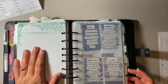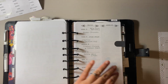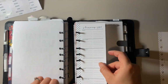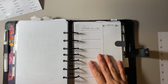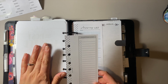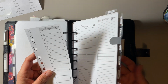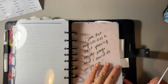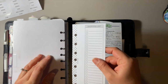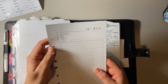So they could go under lists as well, but I think I'll put them under meal planning and just put the shopping list, like this one here, right in front of the meal planning, because then I can write my meal plan out. And this shopping list, I don't know if I want to have it under groceries. I might put this one under personal because I could use it for anything that I want to buy. There. All right, and then I have to figure out if I want to use this inbox or not.